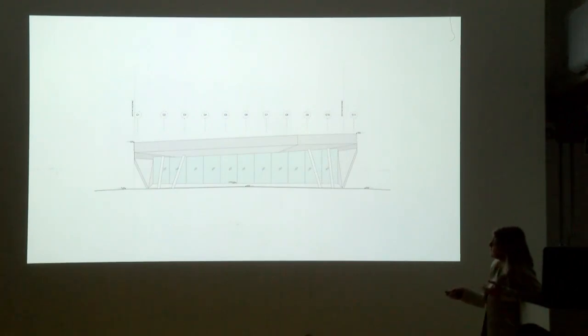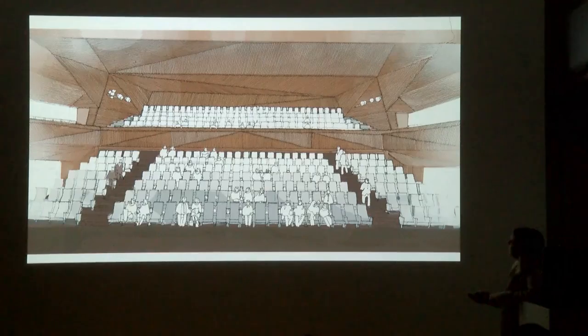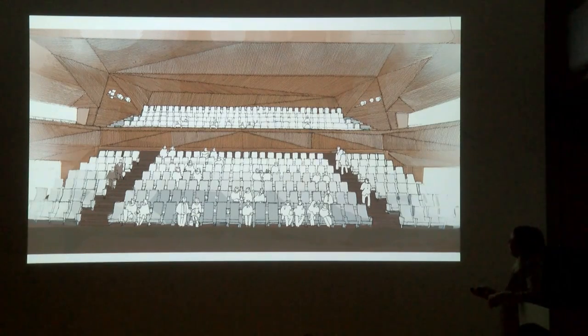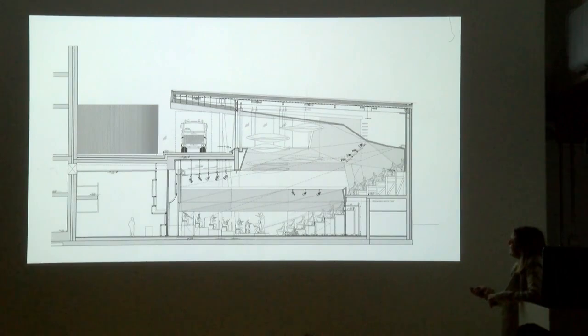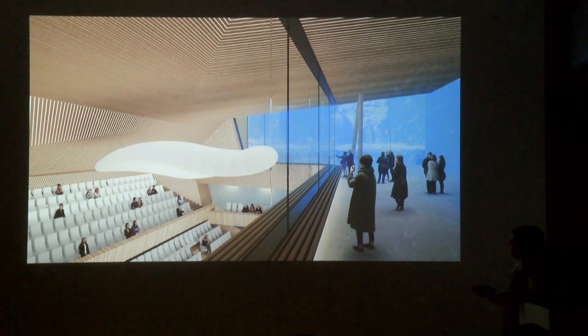An elevation, it looks like a tiny building when you're outside of it. And in fact, this is the section through the building. So you can see here how the seating is organized. And I think that we have the artist in the room for this drawing, but some of the views. And so we're right in the middle of construction. It's supposed to finish at the end of March. But it's a very exciting project for us.